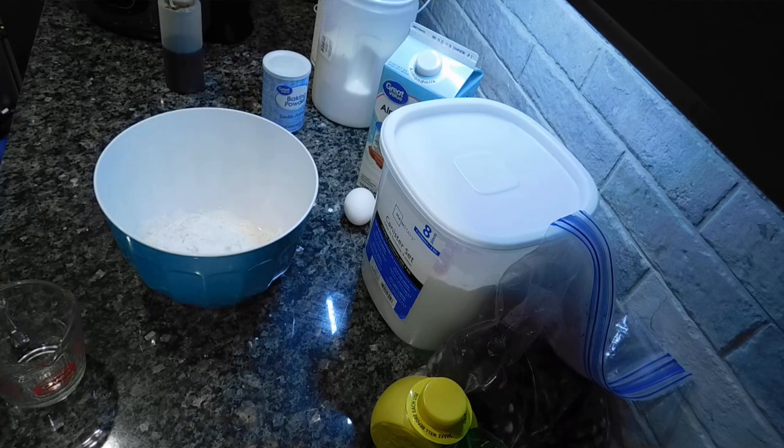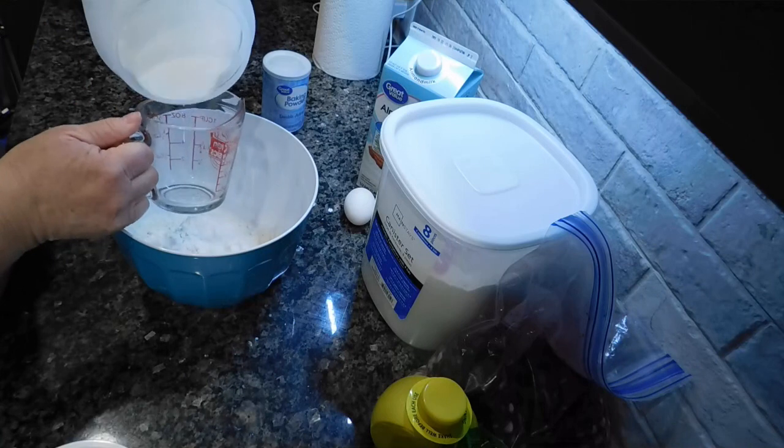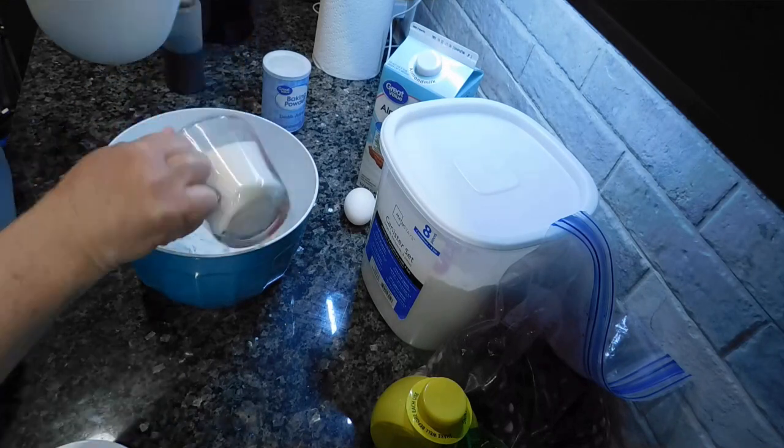So I'm always looking for a cool way to use them up. I put them in pancakes and muffins, all kinds of stuff, but they're very affordable, so I like to stock up when they're on sale. This was such a simple recipe.